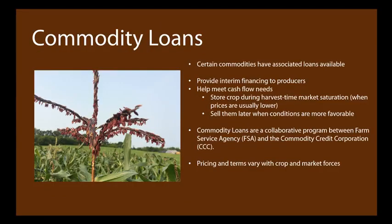Now I'm going to go through a couple here, just really briefly an overview, a couple of different types of loans that are really specific to certain situations. So we do have these commodity loans available through FSA. Certain commodities have associated loans. You can find a lot of information about this on the FSA and CCC websites. Basically, these loans exist to provide what they call interim financing to producers. And that basically is set up to help you cover some cash flow needs.